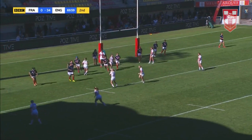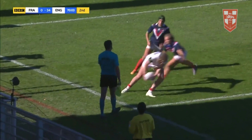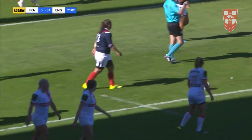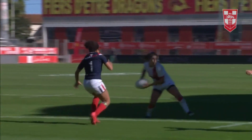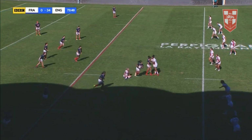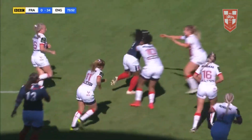Jones, Cunningham, along the line, keeps it moving out wide, straight to the feet of Caitlin Beavers. And she couldn't take that pass. It died as it got to her, but she was in space there, and surely if that had just been a little bit crisper, that would have been another England try. Yeah, right idea. So France then in possession, still inside their own half of the field, combing up the centre.